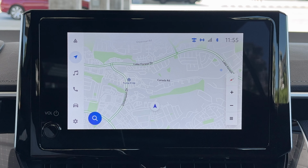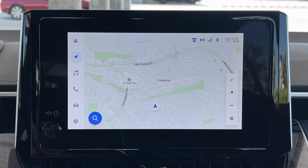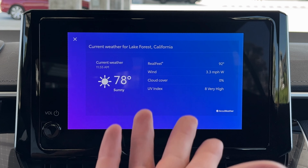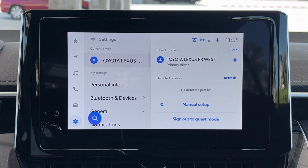You can also wake it up with this button. What's the weather like? It is sunny, and it popped up so quick and then went away. All right, so if you actually want to hear useful things, I guess. Oh, just took a sec, but now we've got weather coming up right there in front. So that's actually pretty useful. Huh. So a little bit of delay in there. Something to get patient with and get used to.